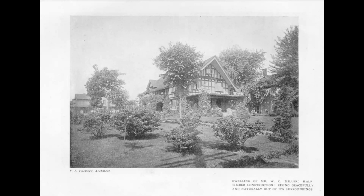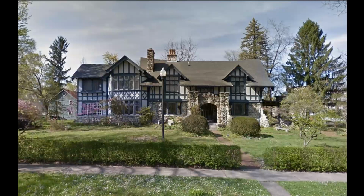Here's a photo of the house today. And the Miller family were prominent. Mrs. Miller, Alice, was actually the sister of Henry Sherwood Fleek, who lived in the house that we were just looking at. And the Miller family were, again, very well known. This house was designed by architect Frank Packard, who designed a few other buildings around Newark. He designed John J. Carroll's house. He designed Clarence White's house. And he designed the renovation of something that we'll look at here in just a second.